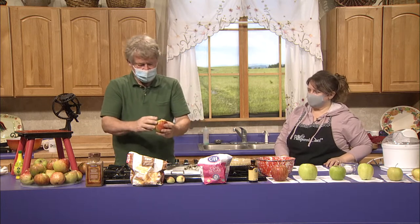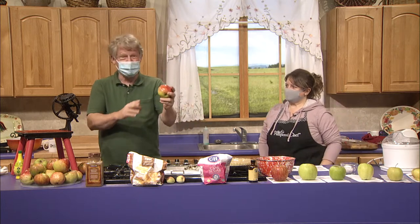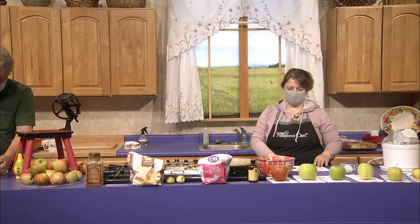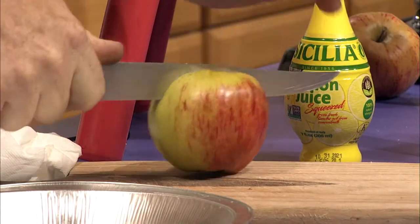The other thing I wanted to do is we talked about oxidation. If you take a bite of an apple and leave it for very long, it turns brown. So I'm going to cut this one in half, and on half of it, we'll put lemon juice. And on the other half, we'll just leave it as our control.